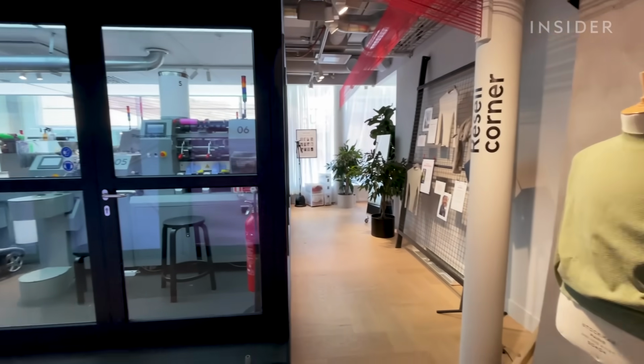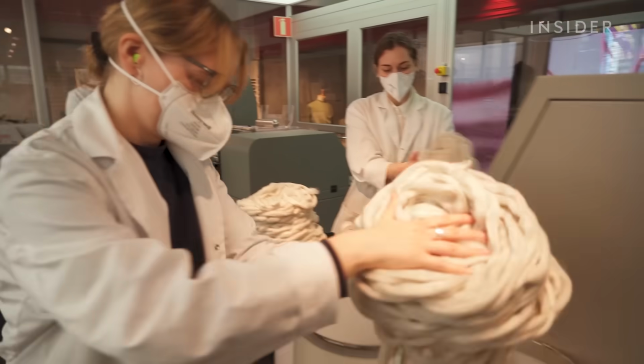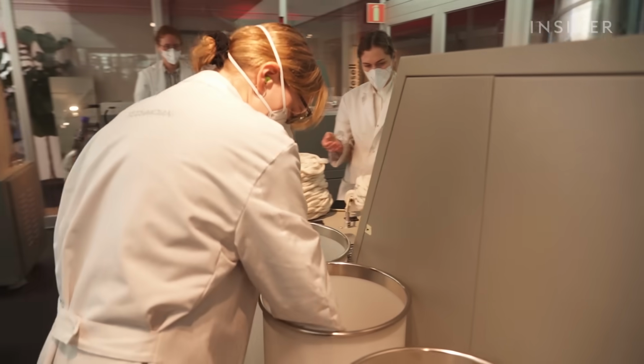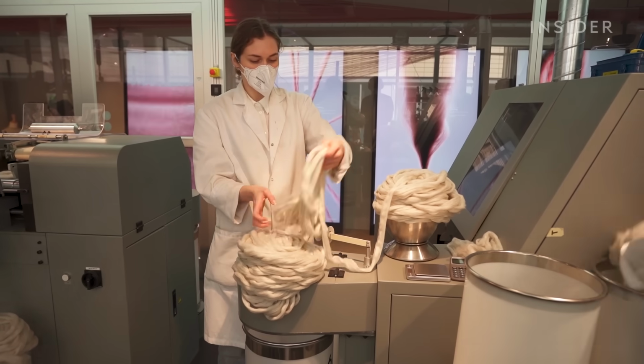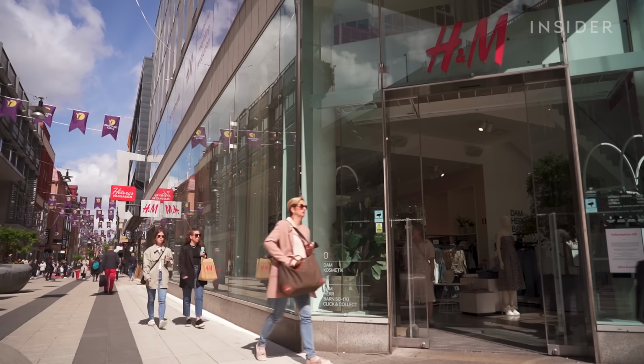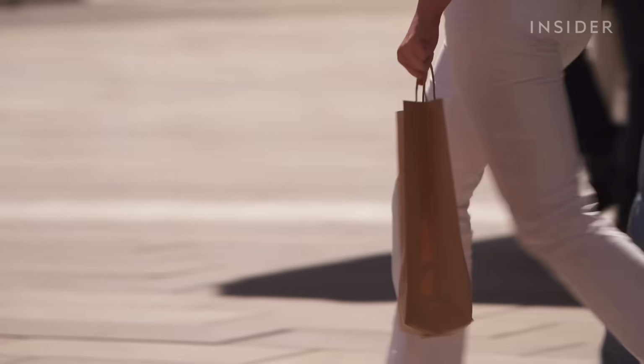That's because a factory like this that can recycle thousands of tons of clothes a day doesn't exist yet. But H&M says that eventually this kind of technology could be a global solution for textile waste. The holy grail is a garment-to-garment recycling. And that's for me where today most of our investment is going to. But the fashion retailer continues to grow by selling cheap clothes to more and more people.